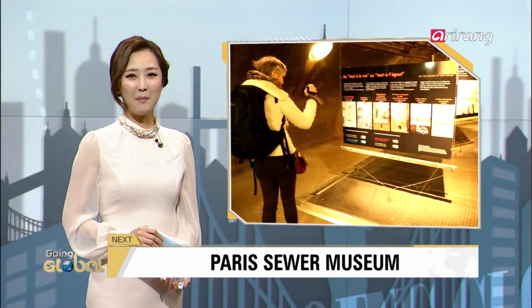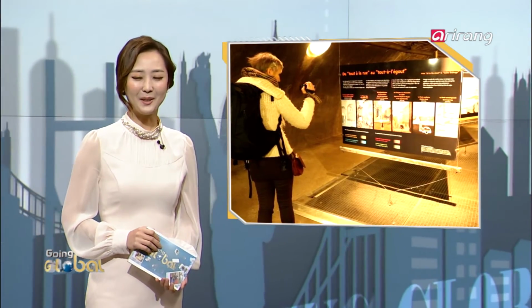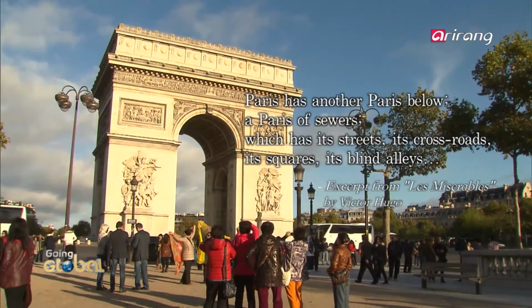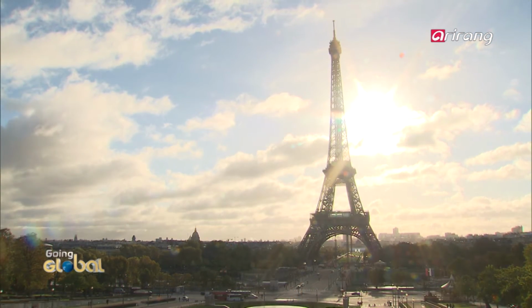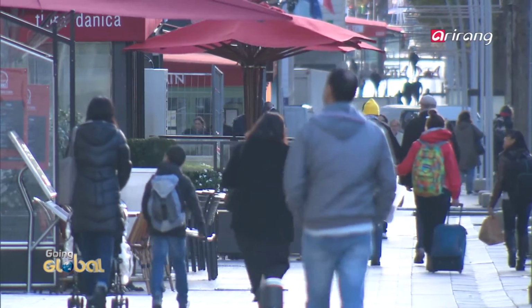Moving on to our next story. Have you ever imagined an underground museum? There is actually an underground museum in Paris, and a very famous one too. Let's take a look around. Here in Paris, home of the Eiffel Tower, there is a must-visit destination across from the City Hall.